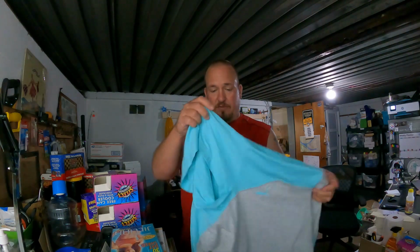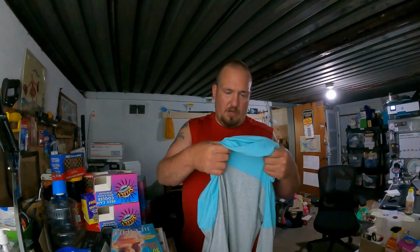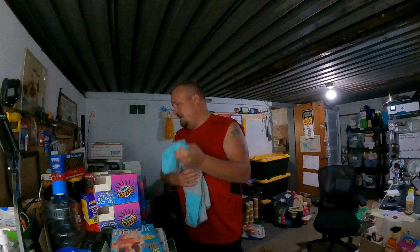Next, my daughter found this and she paid for it with her own money. She wants me to try to sell it. It's a Puma hooded sweatshirt, pullover kind of, women's size small. It's like a teal and a gray. Pretty nice actually. She looked it up and everything, so she wants me to sell it. That's the hood. Looks really nice. So you'll see that up on the eBay store.